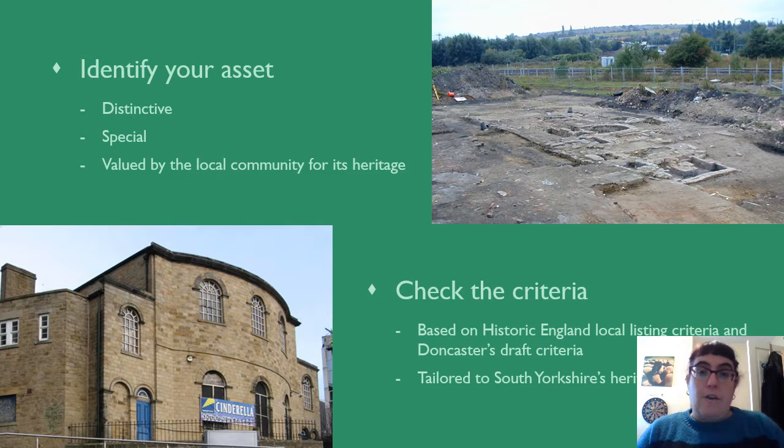So you'll be able to see on the website the criteria for different asset types and different criteria within that. You'll be able to have a look at those before you start your nomination form and make sure that your chosen asset actually meets those criteria.